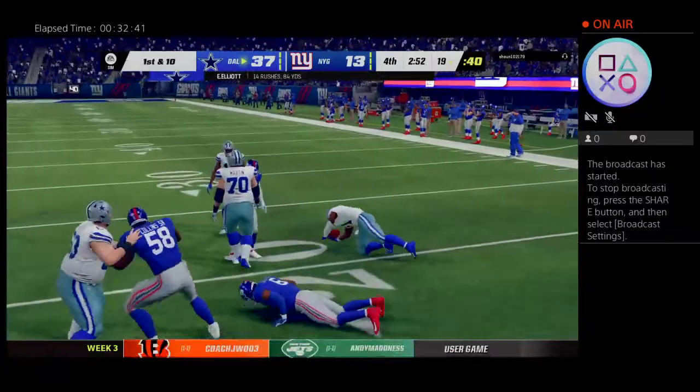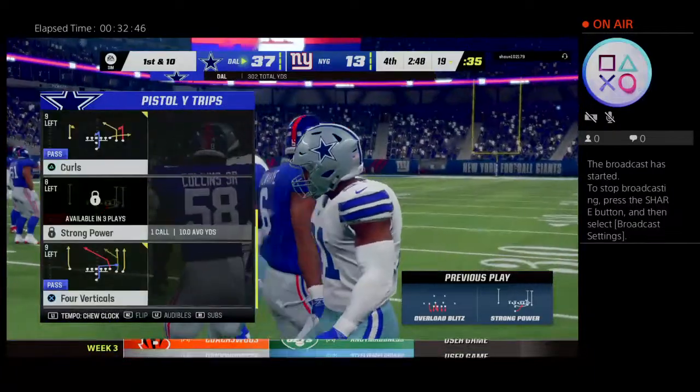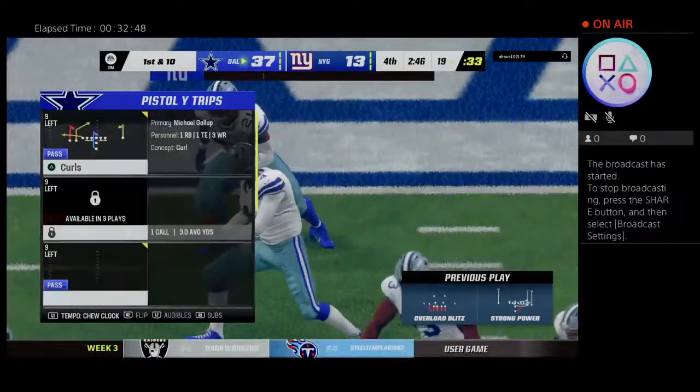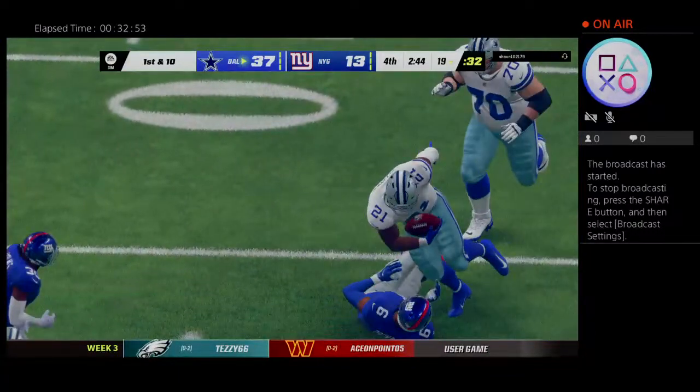And they'll get him down up past the 15, just shy of the 20. Give him 10 there, good enough for a Cowboy first down. At carries like that, that's how they're going to continue to salt this thing away here, Charles, in the 4th quarter. Yeah, how about that?